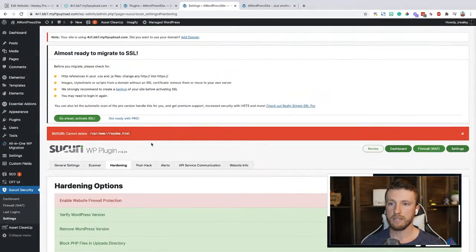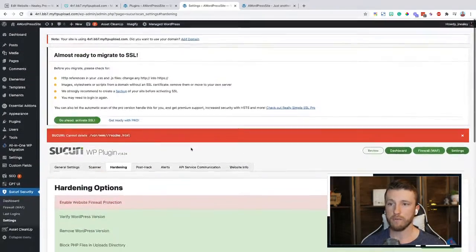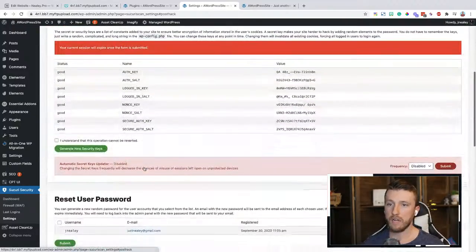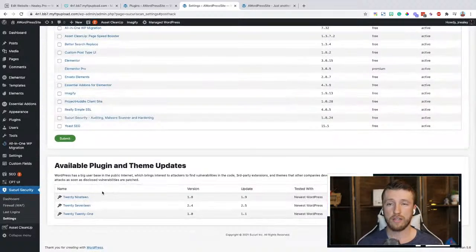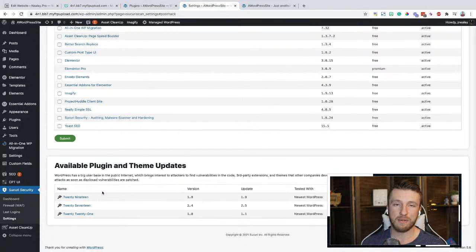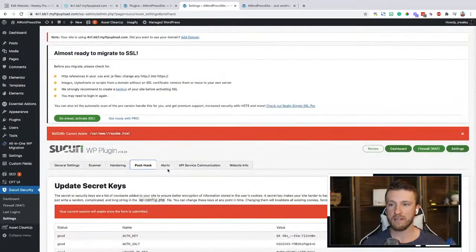Oh, cannot delete me. I'll have to delete that later, but for the most part, it'll update all of your information there. It has information on post tags, so you can generate new security keys, reset user passwords, make sure that your site is safe. I think what a lot of people do when it comes to a hacked site is they'll get some type of cleanup service, clean it up really quick, and then they think that that's fine. It's all said and done. It's all great. They forget to reset passwords, generate those new security keys that go into that wp-config file, and a couple other things. So it makes it nice to have that there.